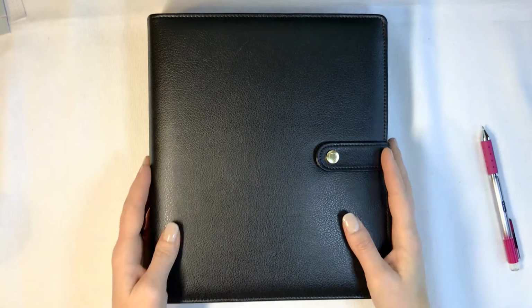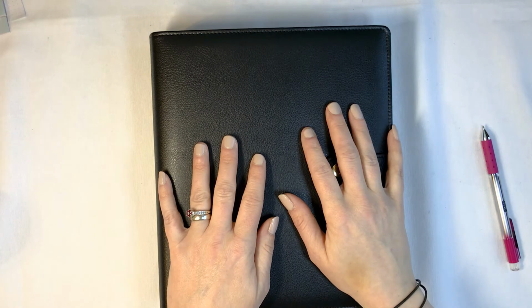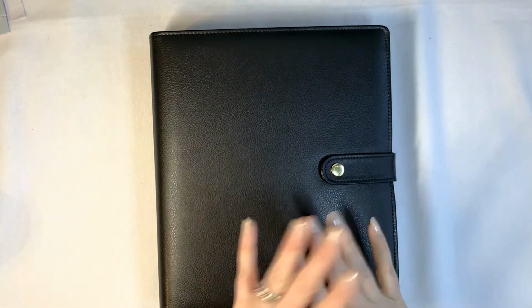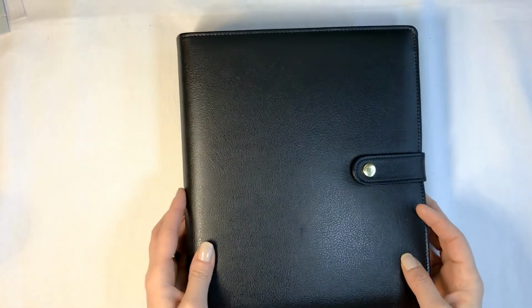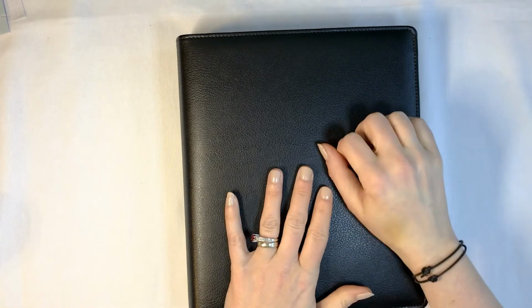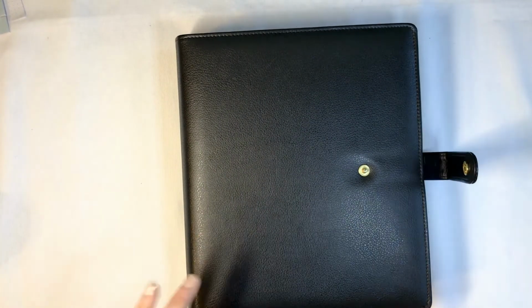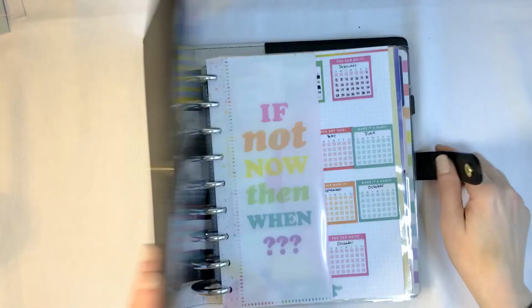Today I thought, since it is the end of a month, we would do a flip through of my catch-all planner. This is the planner that I carry with me in my purse. It is always with me, and I thought, let's do a flip through and you can see how I use it, how sometimes I do not use it.